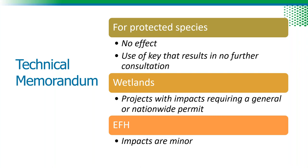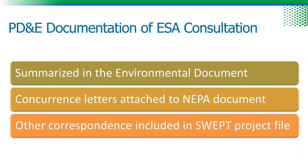So now that we know the kind of technical documentation that we need, what documentation do we need to see in the actual PD&E study, the NEPA document, to support all the work that's been done to provide that information to the public or other entities reviewing the NEPA document? So again, we're only focusing here on ESA listed species and critical habitat. We're still wanting to document the state listed species, other protected species, other habitat issues, EFH, wetlands, all that good stuff is still going to get documented, but right now we're just focused on ESA.